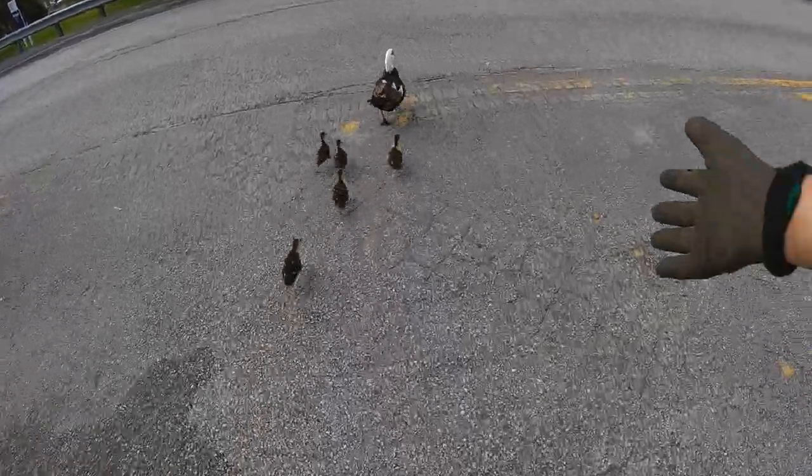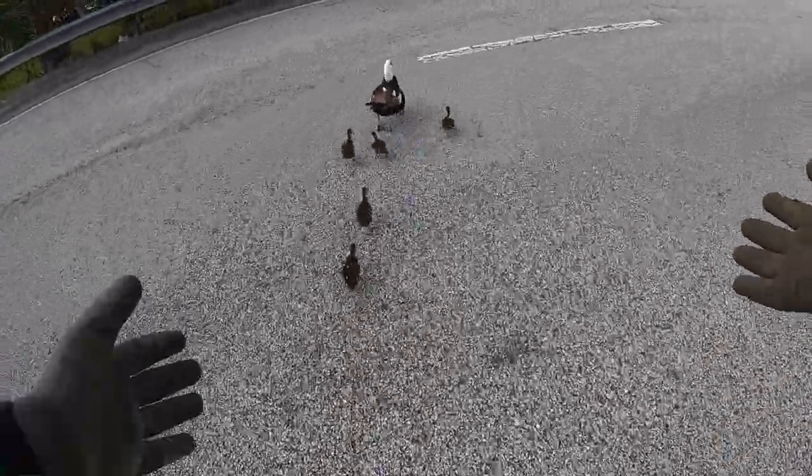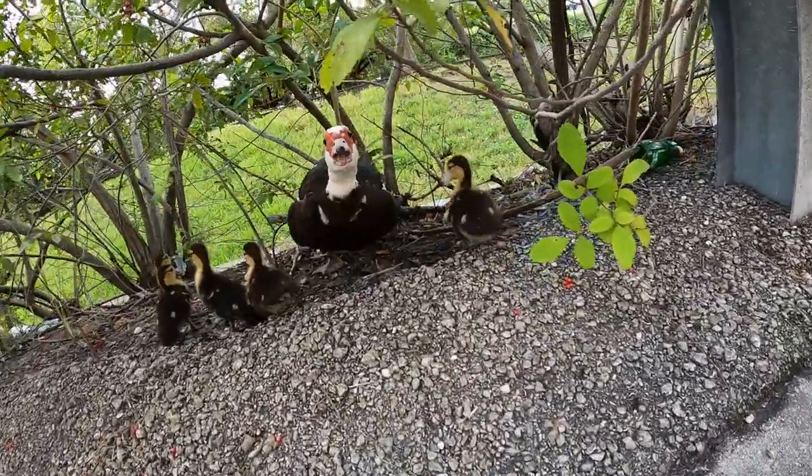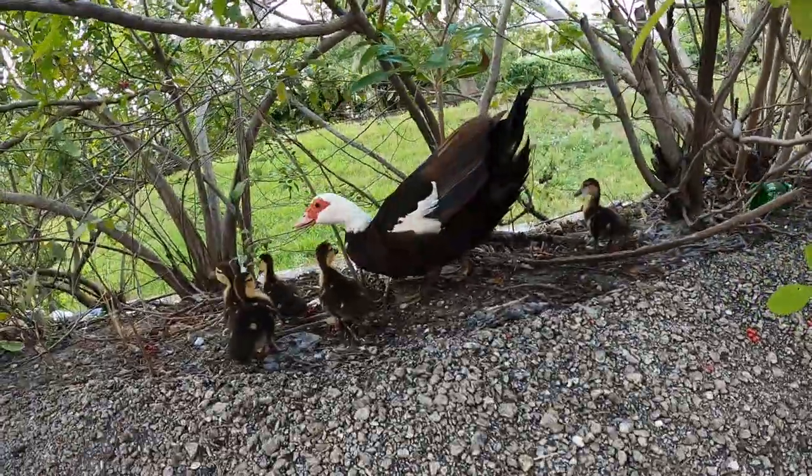I'm saving the ducks. Go. Go, I'm saving the ducks. Go. Go, little duckies. See ya. Yeah, look at that. Look at the little ducks. Aww. Oh, go, go, go. That looks like I hit myself.